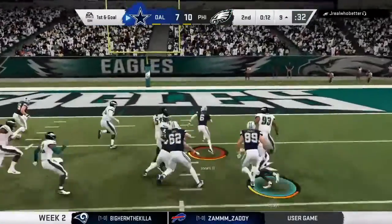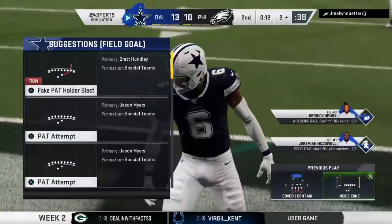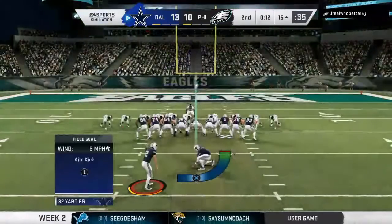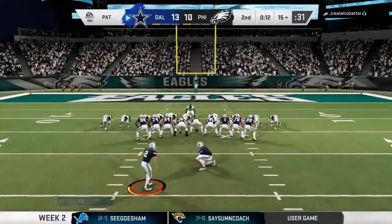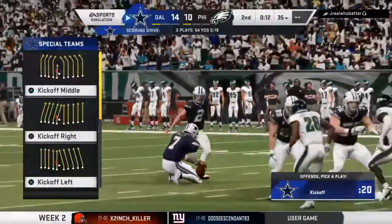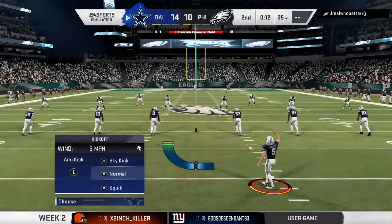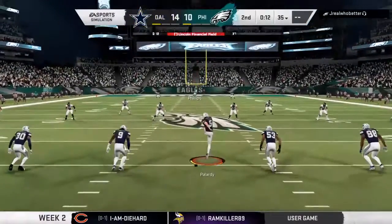Now Jones. And he is into the end zone for a Cowboy touchdown. Ronald Jones, as the first half is winding down. And the Cowboys have once again taken the lead. Myers connects on the PAT, and the lead is now 14-10. Out is the kickoff unit as they run up and send this one away.